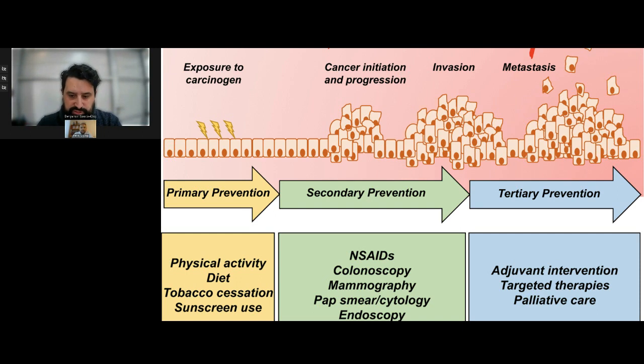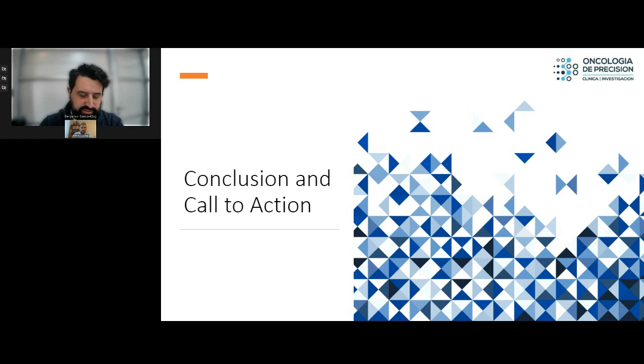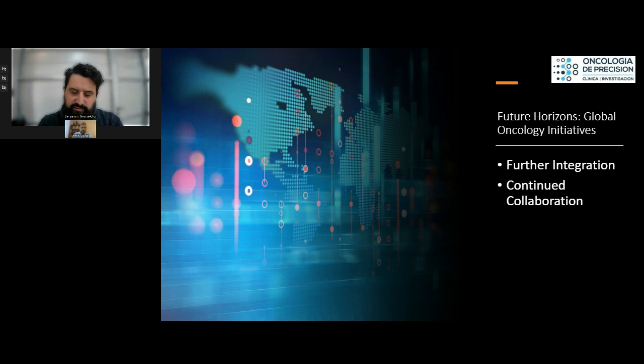And tertiary prevention is what we're doing with the index case, in this case the patient with breast cancer, where we added targeted therapies like PARP inhibitors in a BRCA2-mutated patient at the germline level. So we can see in this case study all 3 levels of prevention personalized thanks to hereditary testing. In conclusion, we need further integration, especially in countries where we're starting to sequence our patients, sharing our data, understanding what the drivers of these genes are, and further collaborating with multiple medical centers as we're doing.